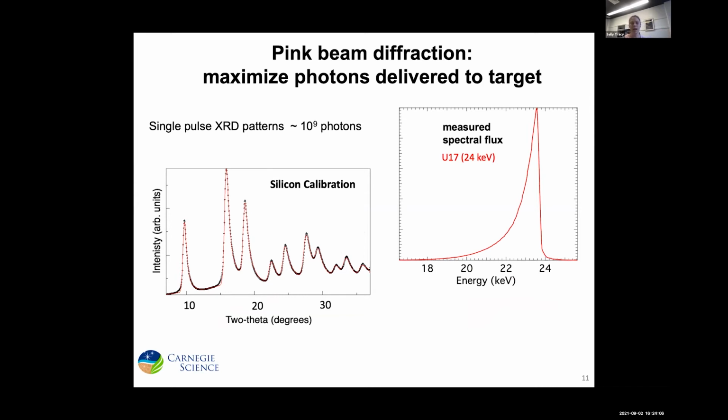And so at the synchrotron, in the experiments at DCS, to mitigate this problem, we use a relatively large bandwidth pink beam. Here on the right, I show an example of the measured spectral flux for one of our recent experiments at DCS. You can see from this measurement that the source itself has a relatively broad bandwidth and an asymmetric peak profile. And that's reflected in the peak shapes in our data.